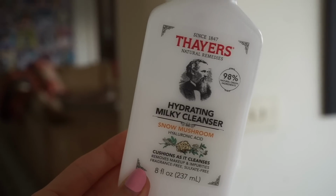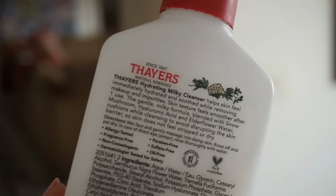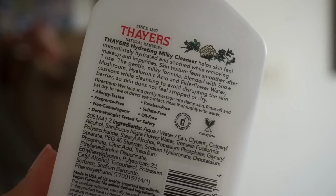I also changed my cleanser. Both of these are cruelty free and vegan, but this is a milky cleanser and I feel like it's just much more hydrating. I was using a hydrating cleanser, but again my skin was just really red. This combo has been helping me a lot, so I thought I would share if any of you guys are having the winter skin blues like I was. My skin was just not happy, and already it feels a lot better. Not 100%, but this is an improvement, so I'm happy about that.